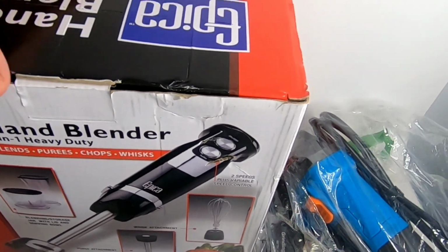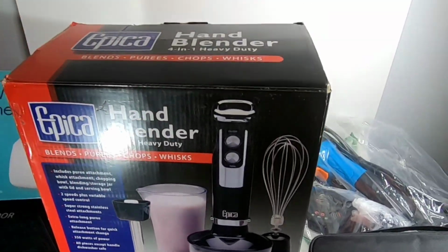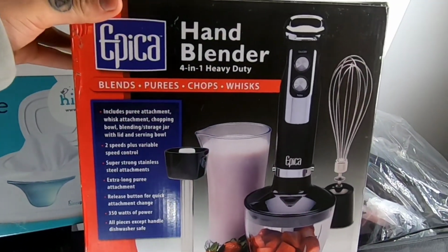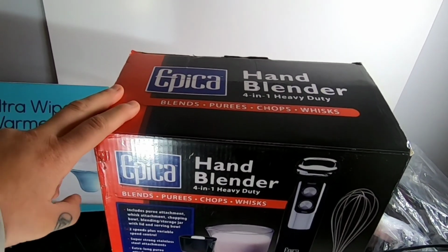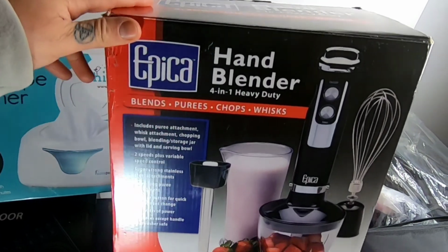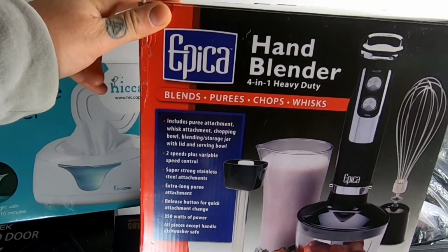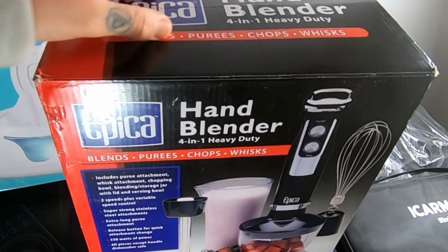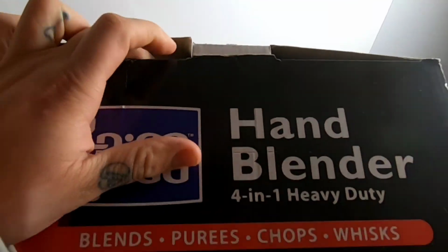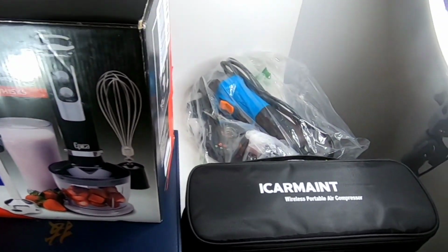Then we have an Epica hand immersion blender. It's a 4-in-1 blender, puree, chopper, and whisk. Another thing right now with the holidays coming up, people are looking for a lot of cooking stuff. So I thought this would be something that would sell well. And I did open it up. The box is open right here, but everything seems to be intact and the original wrapping is still on there.